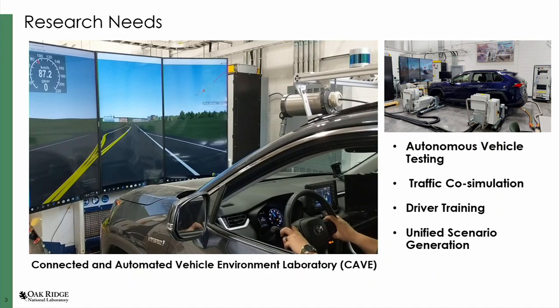So here's our research need at Oak Ridge National Lab. We have a driving simulator. It's called Connected and Autonomous Vehicle Environments, abbreviated CAV. What it does is it mounts a real vehicle. It can be an autonomous vehicle.